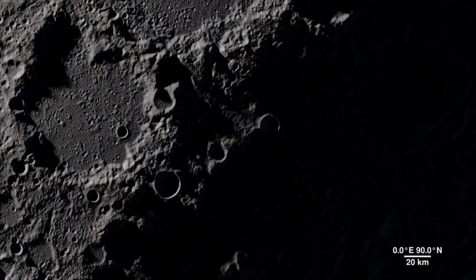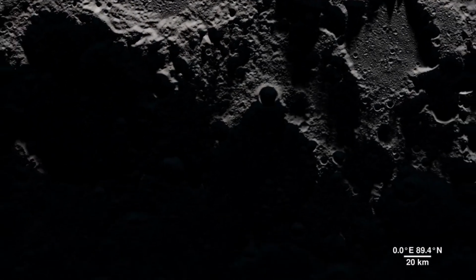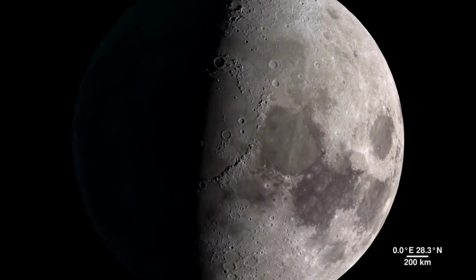This updated visualization of the lunar landscape stands as a testament to the functionality and abilities of the Lunar Reconnaissance Orbiter spacecraft, and as the mission continues to gather data, it will provide us with many more opportunities to take a tour of our moon.